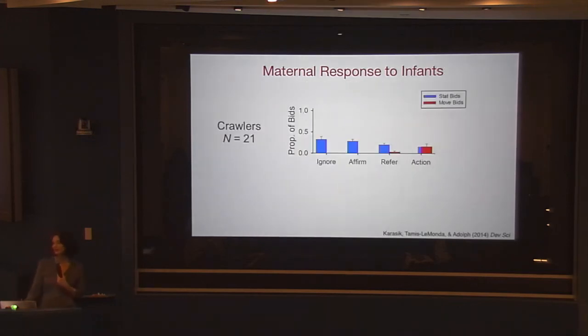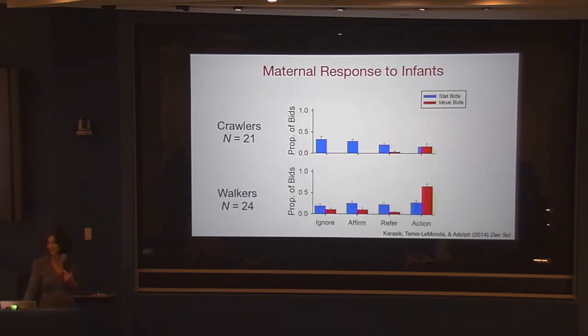21 of the crawlers in our sample never carried objects to their mothers. They only shared from a stationary position. And when these infants held up an object and tried to share it, their moms mostly ignored or affirmed them. So they got nothing, or they got like, thanks, yeah. Occasionally they used referential or action words.